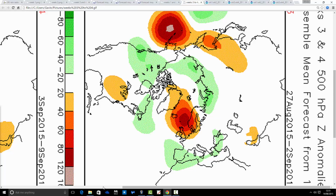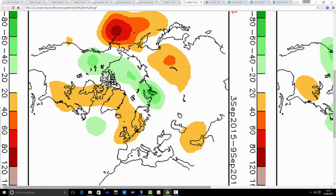And then we get through into the final weekly period, going from the 3rd through to the 9th of September. And look at this, we've got high pressure in there over top of the country, above average height, centred right over top of the UK. Trough of low pressure in the Atlantic is cut off and not able to do much. The jet stream is going like that. So on the warm side of the jet, we're under a ridge. That will be a very pleasant and pretty warm, dry start to September.